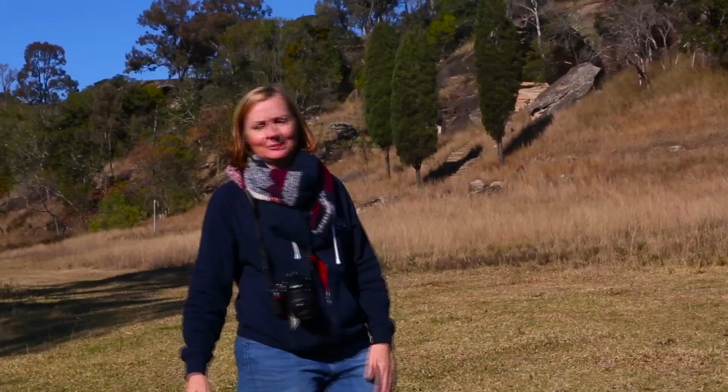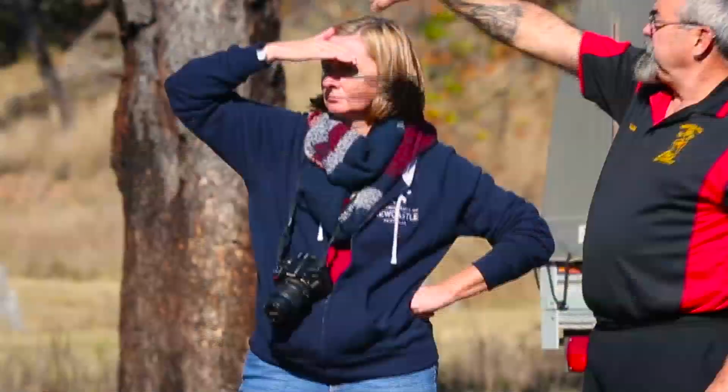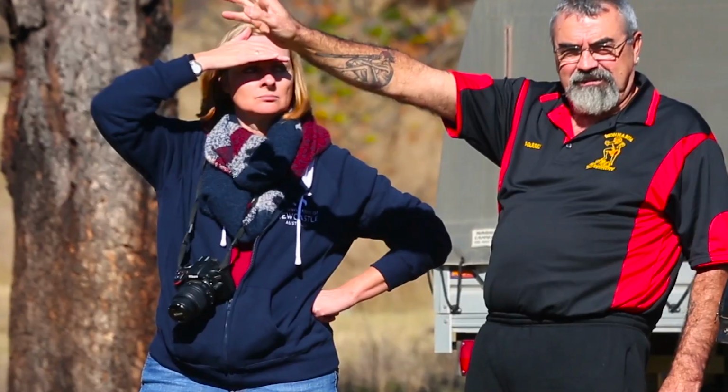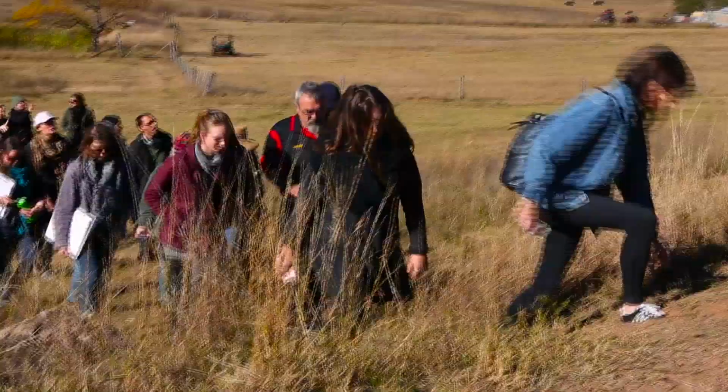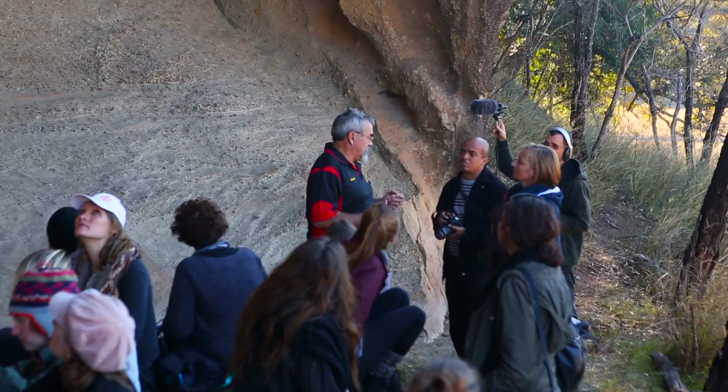University of Newcastle Natural History Illustration Lecturer and Archaeological Illustrator Dr. Bernadette Drabsch led a field studies trip to Baiame Cave in June 2016 and charged her students with the task of observing, sketching and researching the rock art and its surrounding environment.